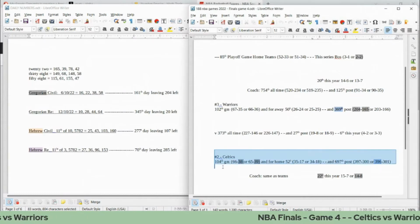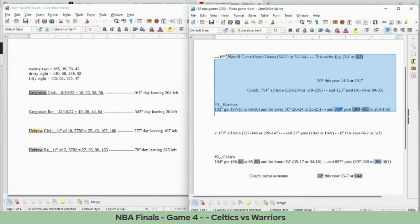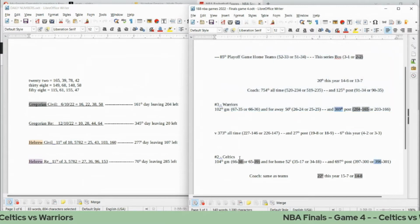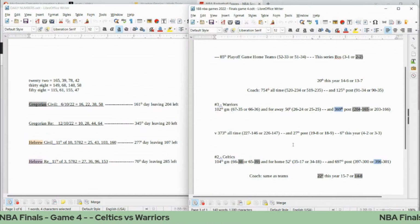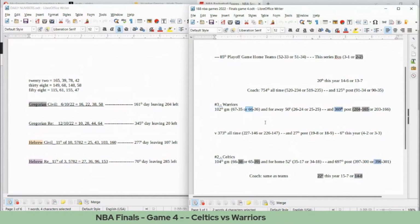We're going to start off with the Celtics numbers, some numbers that would help the Celtics to win this game. And then we're going to look at some Warriors numbers, some numbers that would help Warriors to win this game. So starting off with the Celtics, if the Celtics were going to win this game, they can continue to sit on 38 losses for this season with a win on a day with 38 date numerology for the Gregorian. They would get their 66th win for the season as Warriors sit on 66 wins for the season.